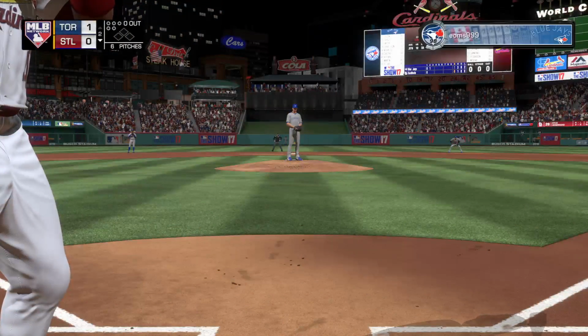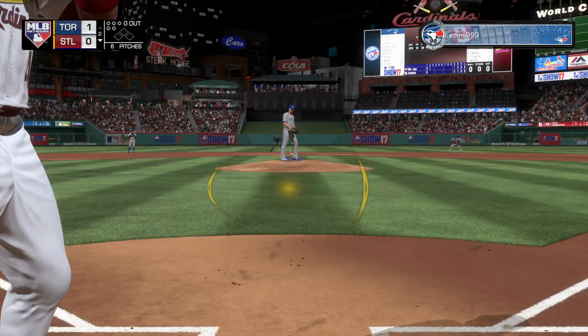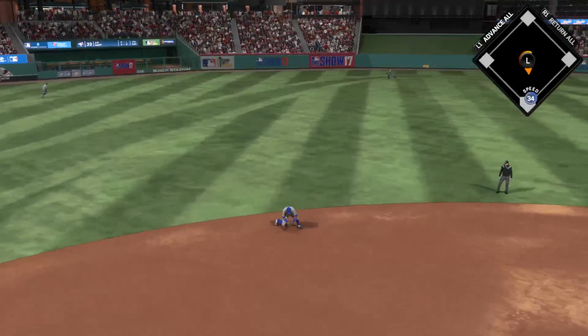Here's Chris Carter now. He'll lead things off here in this one-run contest. Designated hitter. First pitch on its way. Carter. To short, hit hard.